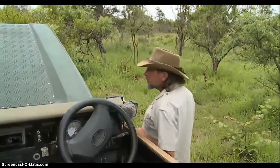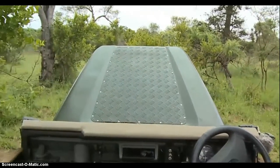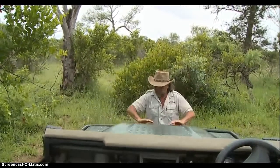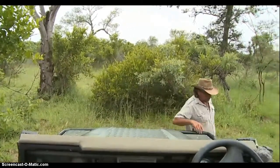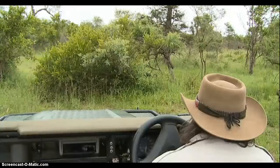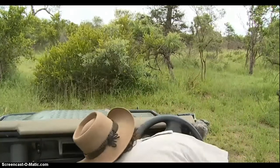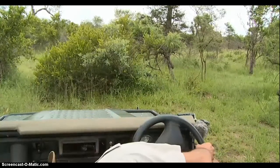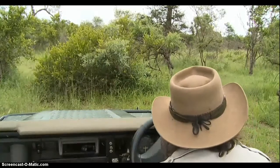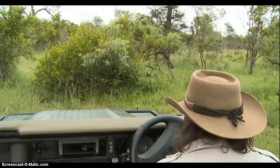No place for water. That little plug is gone anyway. I can still see Texan's vehicle. Try and get out onto Weaver's Nest Road.